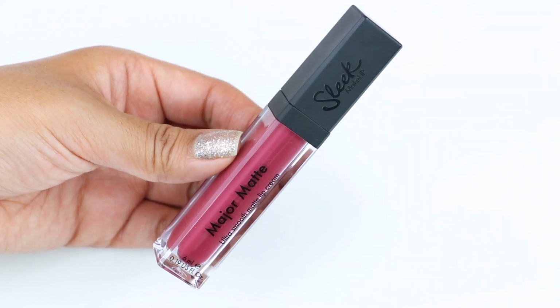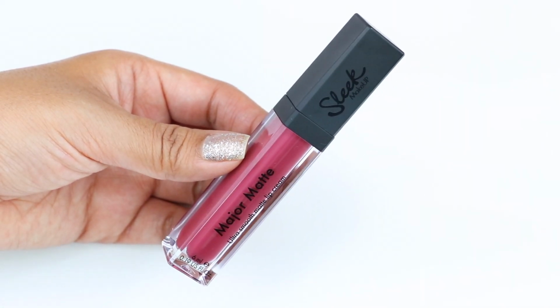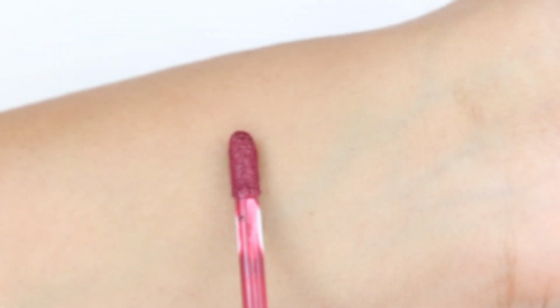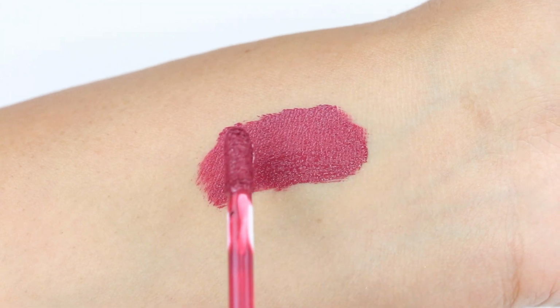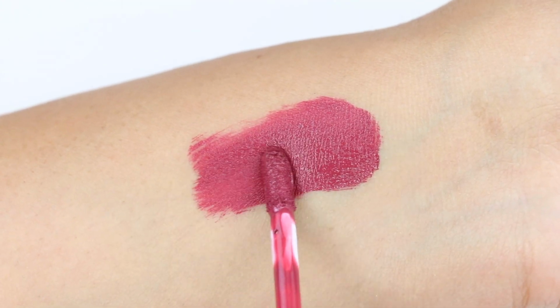I also got the Major Matte Ultra Smooth Matte Lip in the shade Fandango Purple. This retails for $7.99 and it's currently on sale for $5.99 at Ulta. Once it dried down on the lips, it was very comfortable and it was very pigmented.